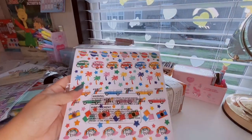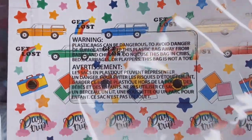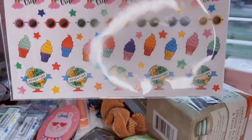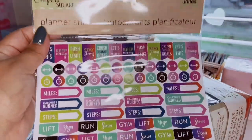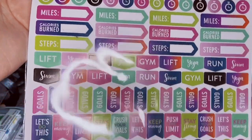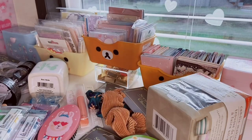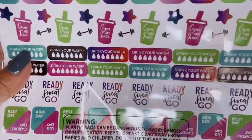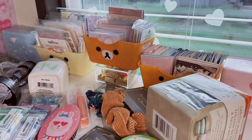And then here's this one. The second sheet says road trip. I love the little camper. Those Polaroids are so cute, those sunglasses. And then this next one is kind of like a workout theme. Let's do it, keep moving. I love the little weights. Calories burned, gym, swim. And I'm loving this green and purple with a little bit of red, this kind of minty color. Gym and juice, drink your water. Those little sneakers, progress, the little scale.